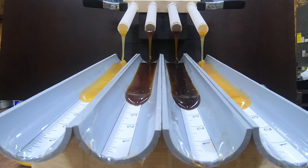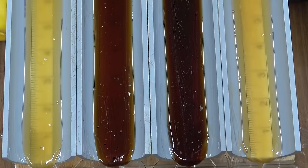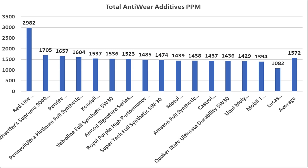With the championship trophy on the line, Team Amsoil barely finishes ahead of Team Pennzoil. What an amazing race by both teams, proving that they are great oils that can deliver very impressive results. To close out this video series, let's compare the oil analysis results for all the oil brands we've tested.